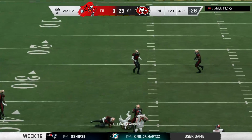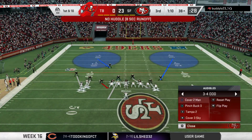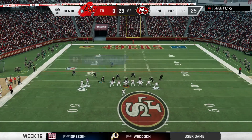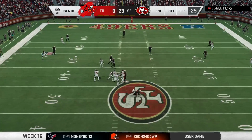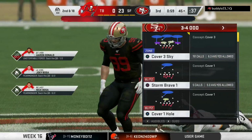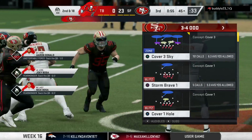Throwing again on second down. Winston, this complete to Jones. Jameis now perfect since the second half started. 7 of 7. It's 1st and 10. Nowhere to escape, and he goes down. That's number 4, sack number 4. They had 4 last week, so he's been down on the ground a lot.